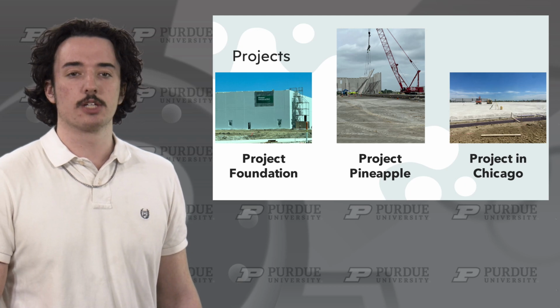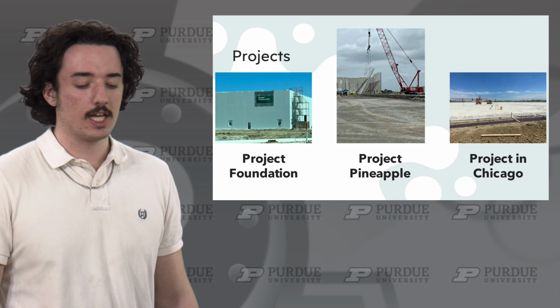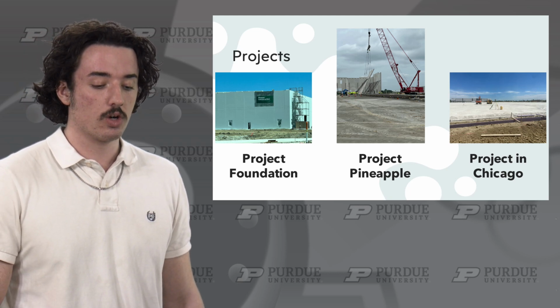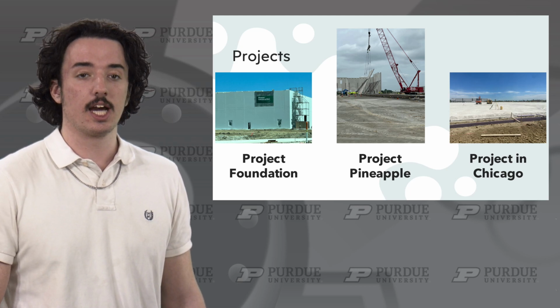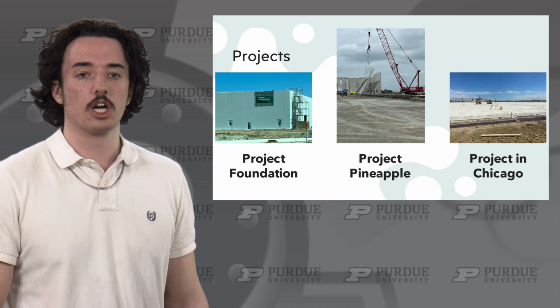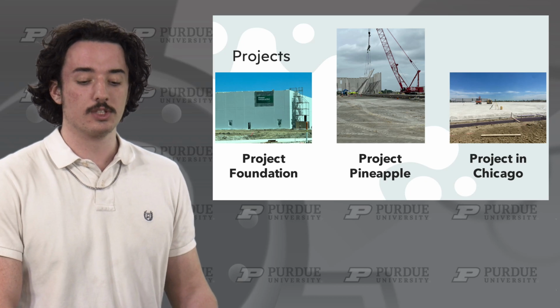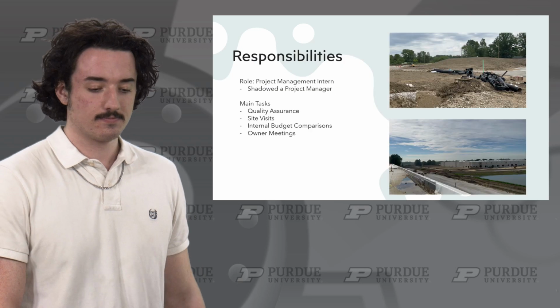Something unique about Project Pineapple that added something interesting to my internship experience was that it actually had a major fire right before I had come on to my job. So that was interesting to see the aftermath and the insurance results of that. And then there was a project in Chicago that I visited quite a few times with my boss, where I was able to see the early stages of the industrial warehouse going up.